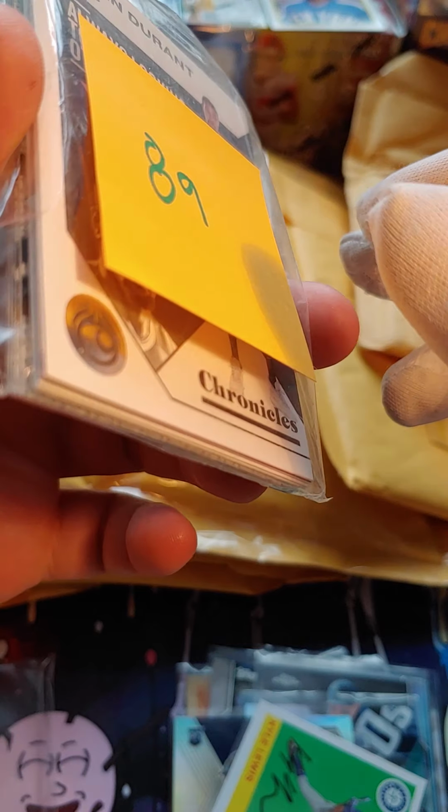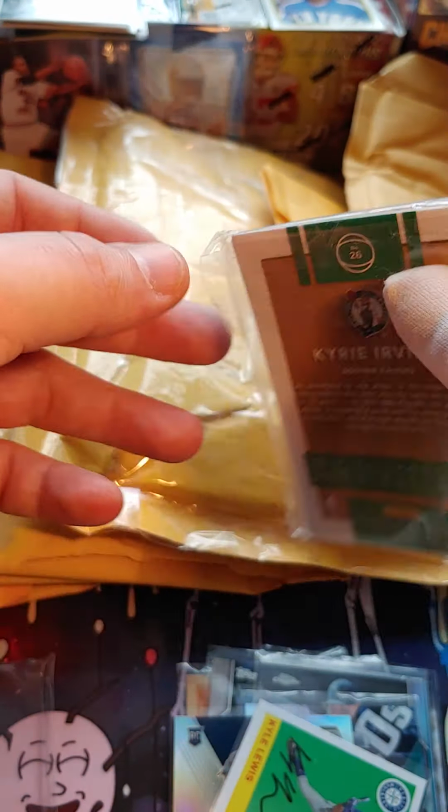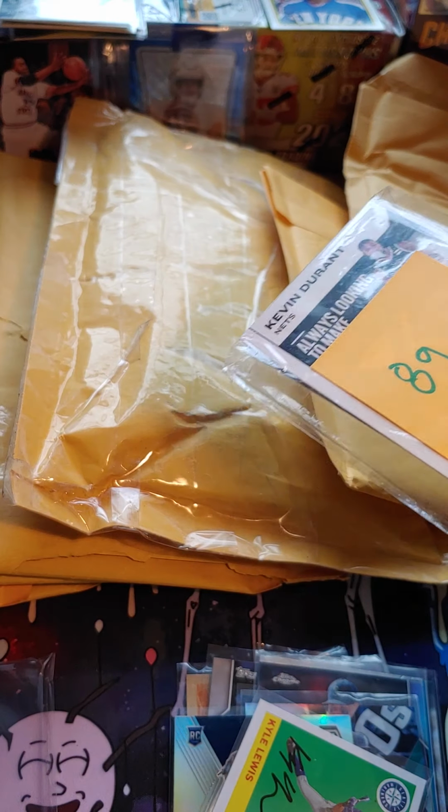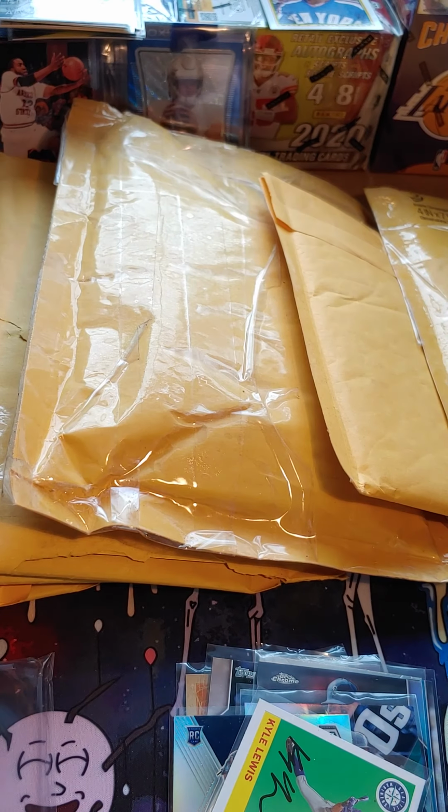Ooh. I might not take these out because they don't have sleeves or anything. So, on to the next package.